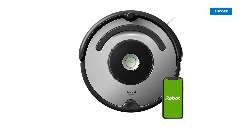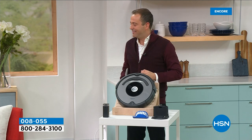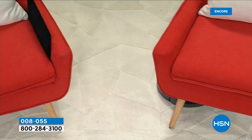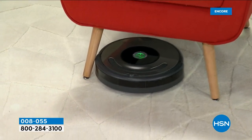iRobot, the company, actually launched their company on this network nearly two decades ago. And when I say iRobot, you know what iRobot looks like. He's hiding back there. Can we get a shot of him, Trevor? There he is. He's cleaning up the rug. It's very messy. iRobot goes under things and around things. It cleans better than you or I ever could.